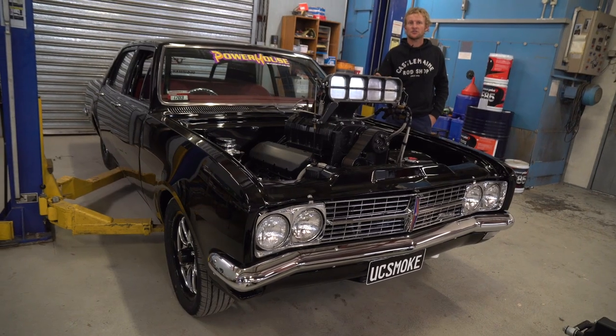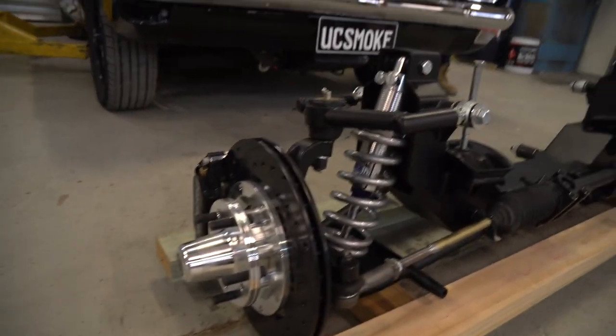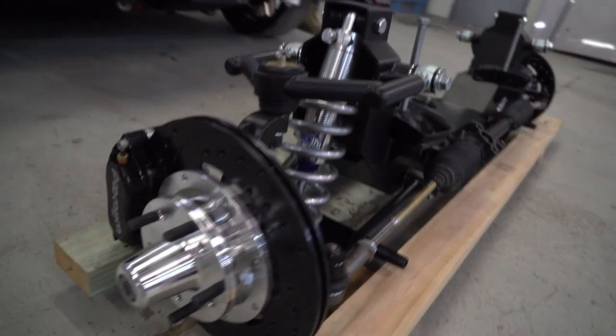To rectify Steve's issues, we are going to put in the Castlemaine Rod Shop front suspension unit, then the upgrade to the Wilwood brakes, we've got the Viking coilovers, and we're going to run the brand new manual steer, so hopefully we can get Steve back on board.